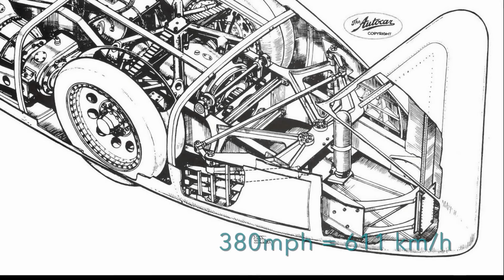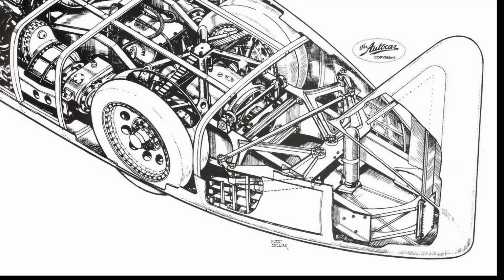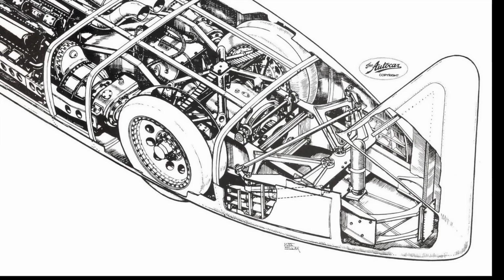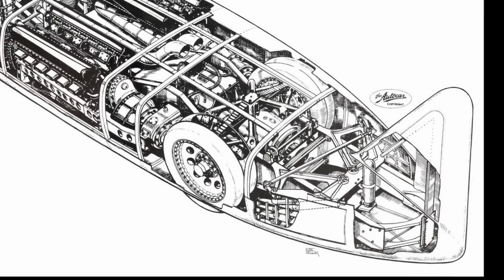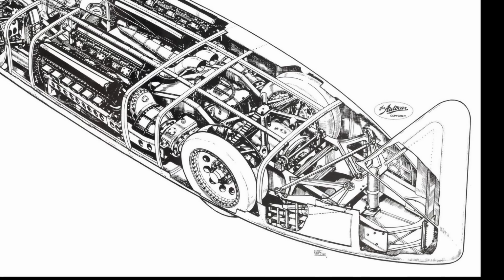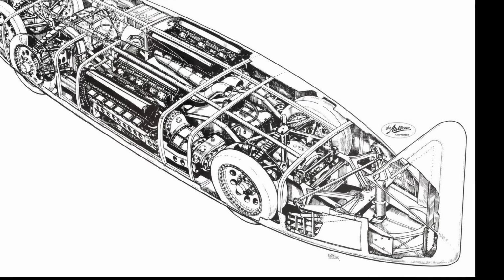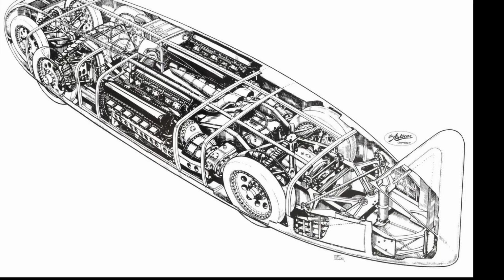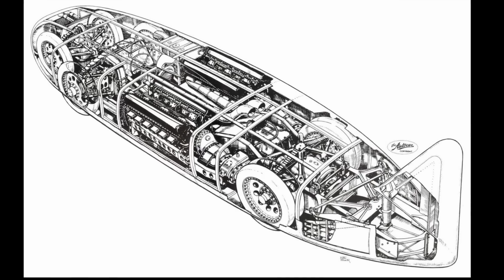With a design speed of 380 miles per hour, the new car boasted air brakes in the tail and maintained the same open cockpit which had featured in all successful land speed record attempts up to that point. Eyston would find himself competing against John Cobb for land speed glory. Whilst Cobb's car had a closed cockpit and was both lighter and sleeker, Thunderbolt had far more power available.